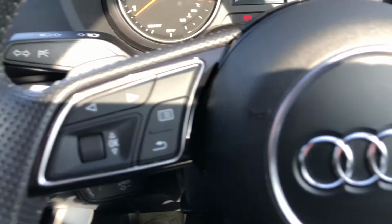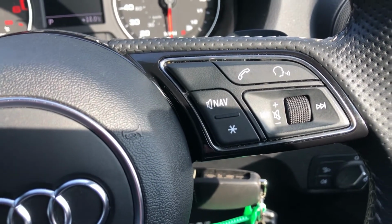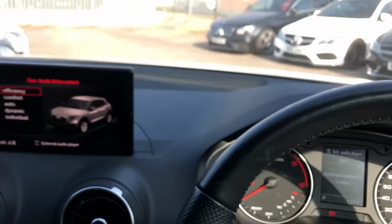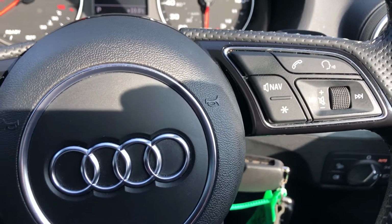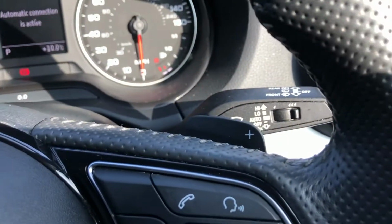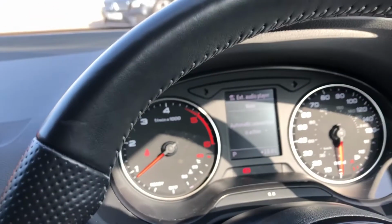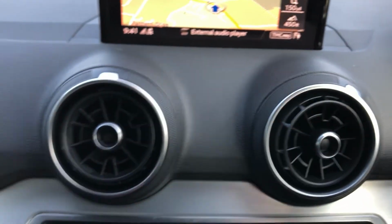Now on here, instrument cluster display as we've said, and you've also then got your voice control, volume control, Bluetooth, navigation, and I would change that to your drive select mode as they've done there, and you can change that steering wheel button to customize it to what you would like it to be. Now also on the wheel on the back you've got pedal shift, minus the gears and plus the gears. Plus goes up and minus goes down. Very simple.